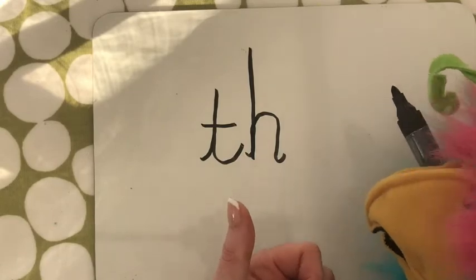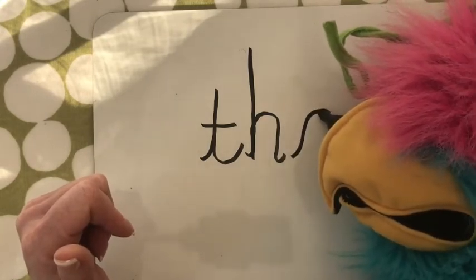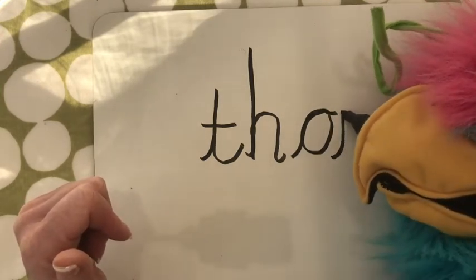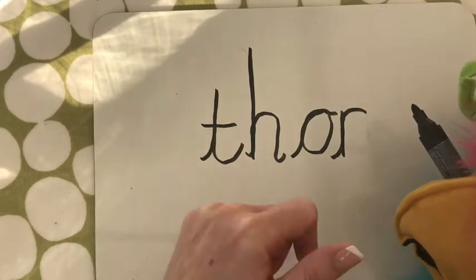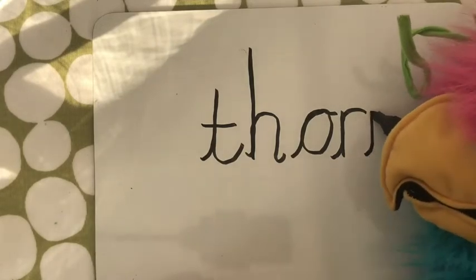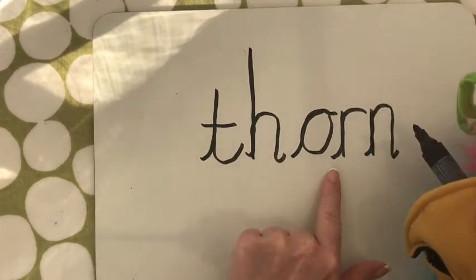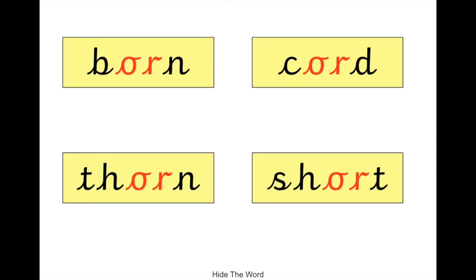Or, or, or. So now we need the or digraph, an O. So whoosh up, loop the loop, go all the way round and flick at the top. Or, so an O and an R, down, up and over. Or, n. We need an n. So whoosh up, down, up, and over with a flick. Or, n, thorn. Were we right? Yes. Born, cord, thorn, short. We were missing thorn. Well done.